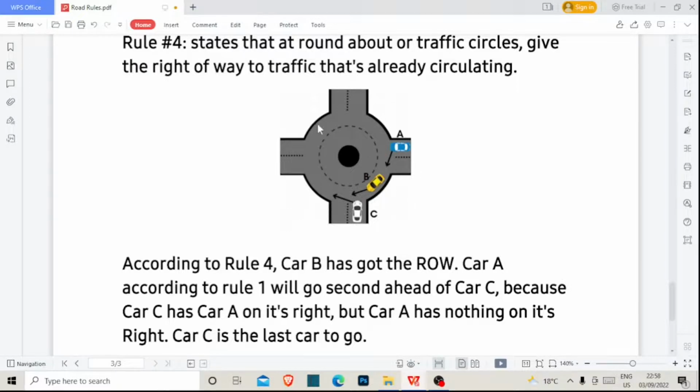As you can see, we have discussed that according to rule number 4, car B has the right of way. Now we are left with the 2 cars. Which car is to go first? Car C has got a car on its right, which is car A, so definitely car C will give the right of way to car A. Car B will go here and maybe get out here or get out there. Then car A will follow because it has nothing on its right. So it will go like this and maybe get out from there or from this. Then we are left with car C. So car C is the last car to go.